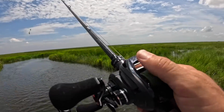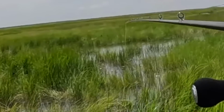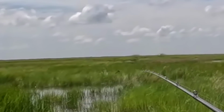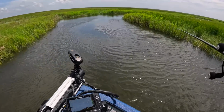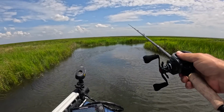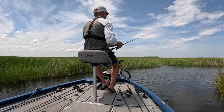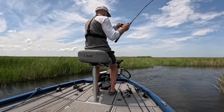Oh, that's gotta be a hog. Yep, look at the big hog. Look at him. Wow, that's a boar. That's gotta be, that's a big one. That's the second hog I've seen in the marsh in the past month. Oh, what is that?